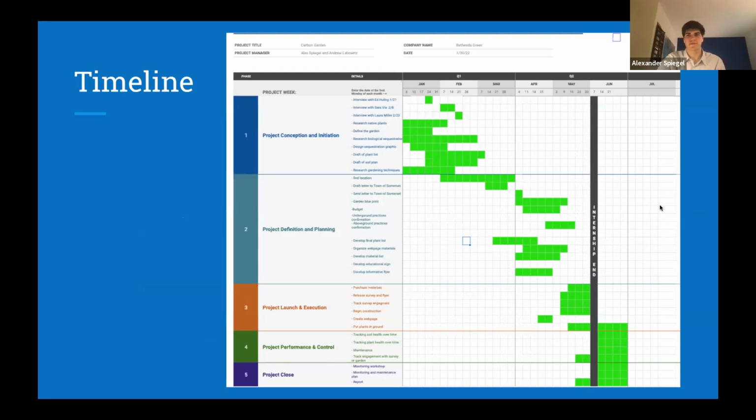Okay, so our project consists of 5 phases. In our first phase, we selected a project idea, which was the carbon garden, and we had to begin researching it and the topics that it involved, such as carbon sequestration. In our second phase, we developed educational aspects of the project, got necessary approval, and began designing our garden, which we showed through the 2D SketchUp model.